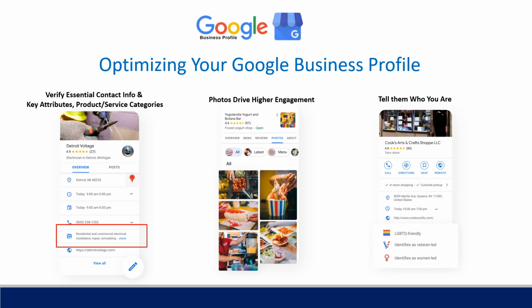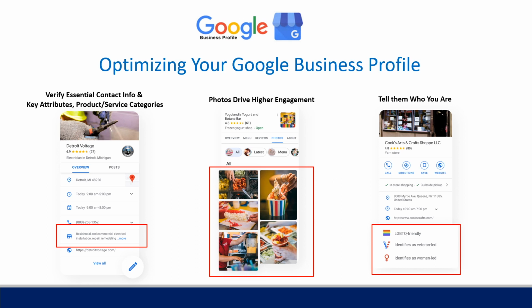The other thing is putting great photos about your business. There's countless studies that show the more photos you have, the higher the likelihood that you're going to connect with that consumer, because they want to know what you're all about. They want to see pictures of your products. They want to see what you do. And finally, make sure to share and tell them what your business is all about. If you're a veteran-led business, if you're a woman-led business, if you're LGBTQ friendly, share that type of information. That again is going to make folks more likely to do business with you.